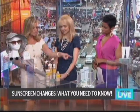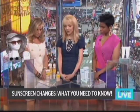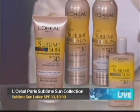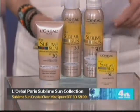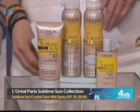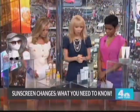Okay. And then talk about these products. Wonderful. We have the L'Oreal Sublime Sun Collection that just came out, which is excellent. My personal favorite is the clear mist. I like this because you can spray it all over the body, especially the scalp. My kids tend to burn on the scalp, so you can spray it there. You can also apply it to wet skin. When they come out of the pool, you need to reapply. This goes on wet skin. Okay, what do we have here? This is a wonderful one as well.